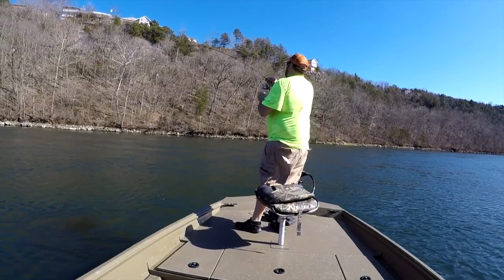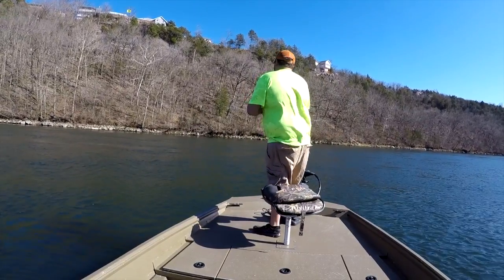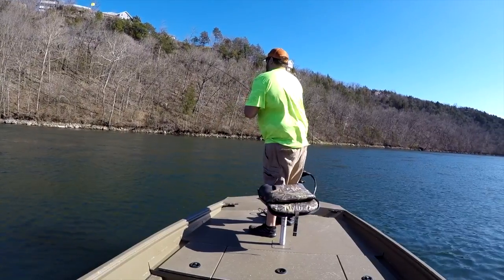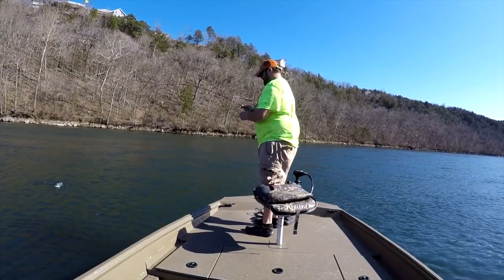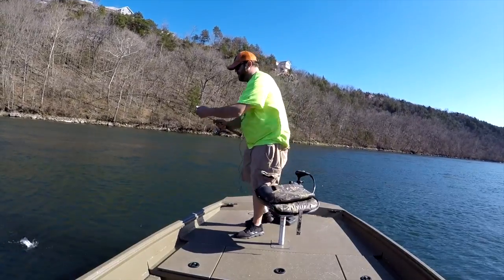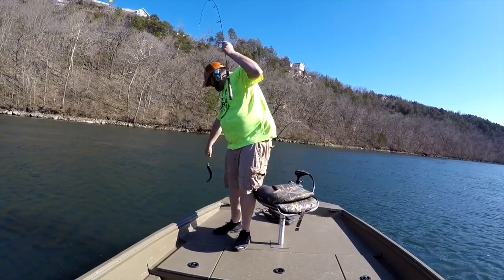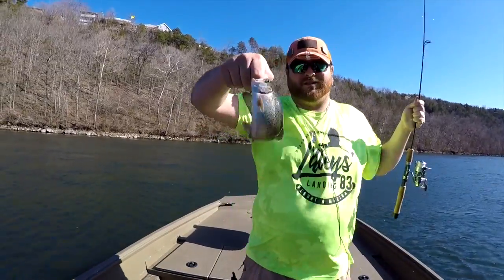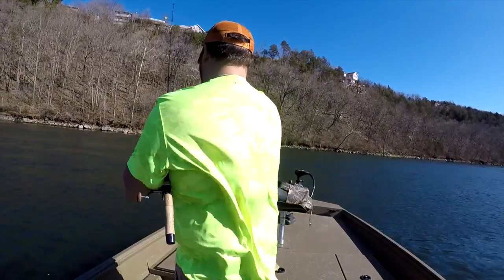Oh, there's another one. You gotta be careful picking them up with this 2-pound test. I try not to do the bigger fish because it generally ends with a broken line.